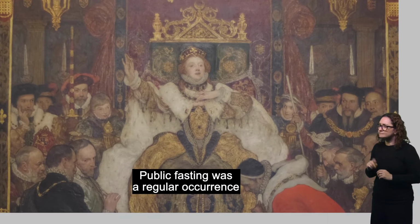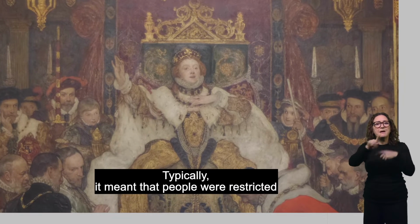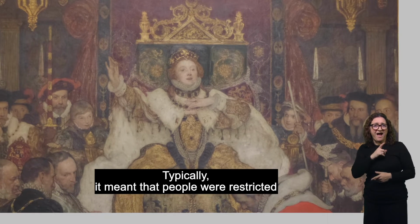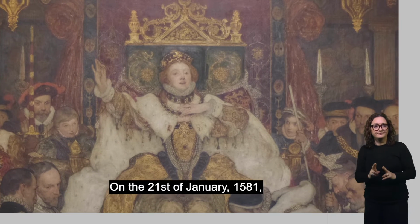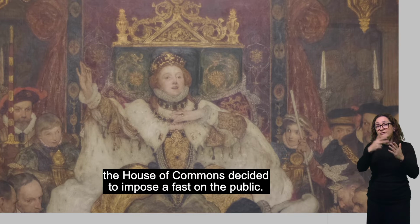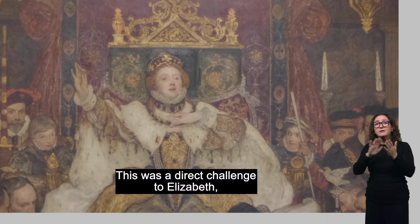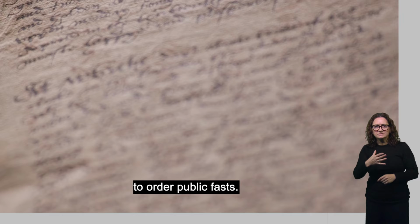Public fasting was a regular occurrence in medieval times as part of religious worship. Typically, it meant that people were restricted in what they could eat or drink during the fasting period. On the 21st of January 1581, the House of Commons decided to impose a fast on the public. This was a direct challenge to Elizabeth, as it was the Queen's exclusive right to order public fasts.